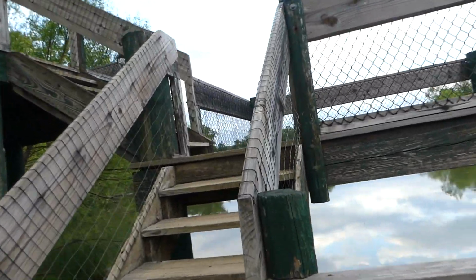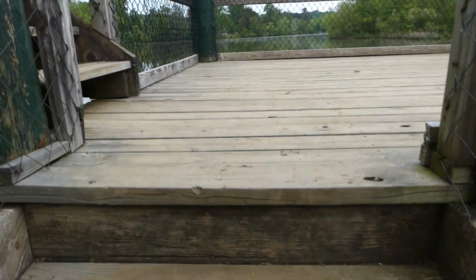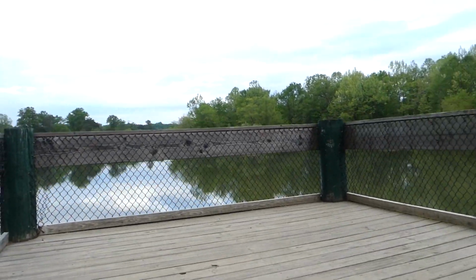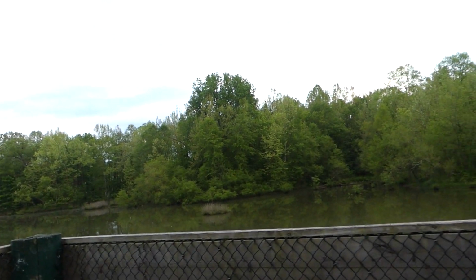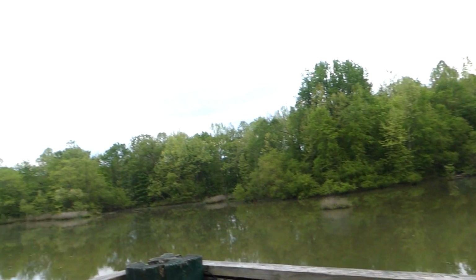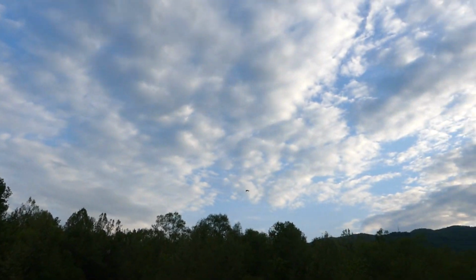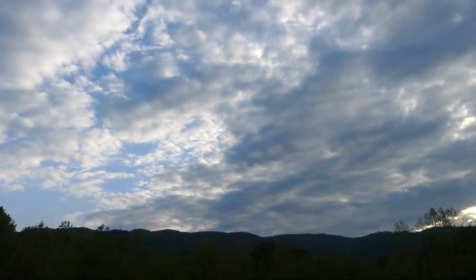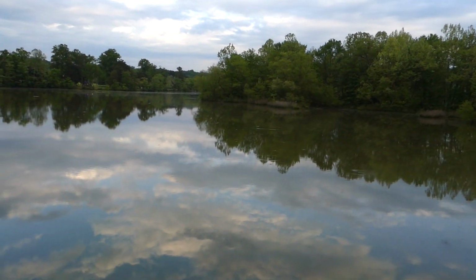Let's go up here. I better do that because, oh, there's another duck. I better do that because my phone's in my pocket. Here he goes. I don't know if we can see him or not. Oh, there's something out there. Just made a big ripple in the water.